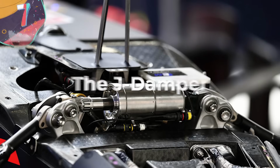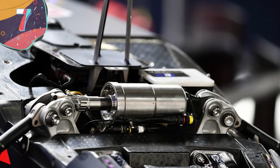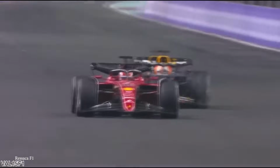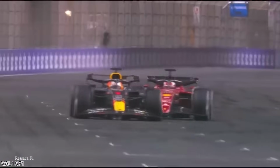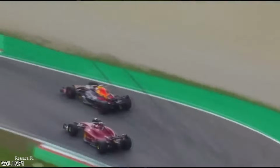Moving on to number 7, the J-damper. The forces that are exerted on a Formula One car as it races around the track are immense, with drivers being subjected to up to 6 times the normal force of gravity during braking and cornering, and potentially far greater during a crash.